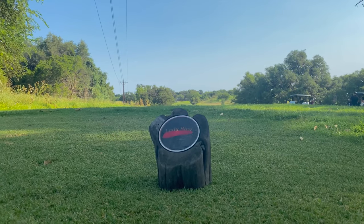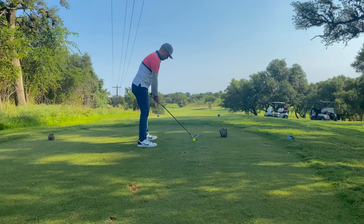Yes. Hole two, another par four, playing a little bit short, so I decided to go off with another 2-iron just to put myself in position.